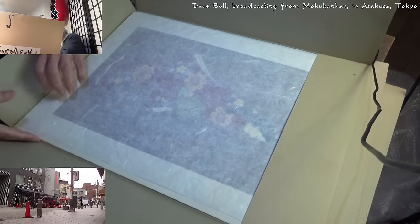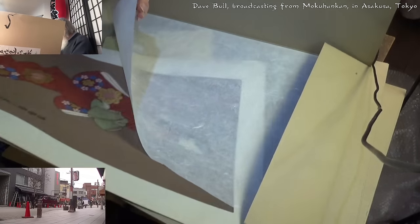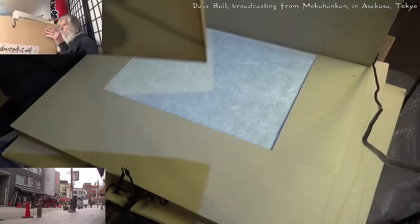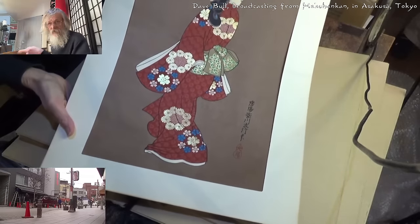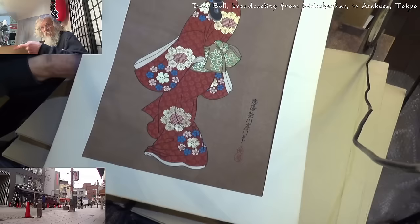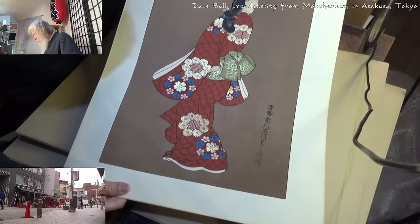Oh, look at this. Yes, yes. Look at this one. Okay, have you seen this? Look at this. This is Moronobu. It's the famous Mikaeri Bijin. Yeah, I've seen that. And look at this. It's not real gold, it's gold colored. It'll be a bronze powder, I guess, bronze and silver.